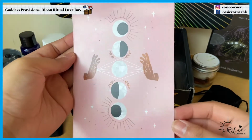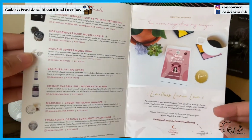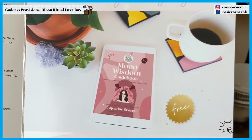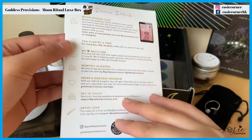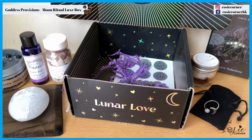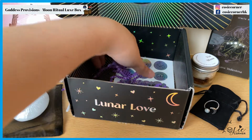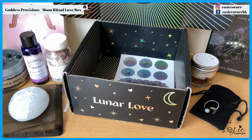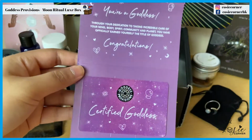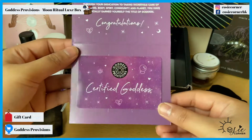And here we have an introductory card where they introduce what's inside the box, and it also comes with this link to a digital file, but it's already past the Aquarius season when I get the box, so it's actually of no use for me. This box also comes with a complimentary gift card that says Certified Goddess and a coupon code as well.